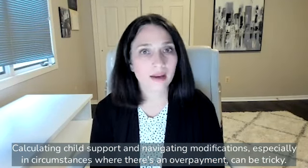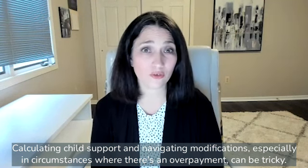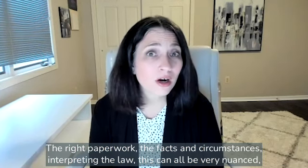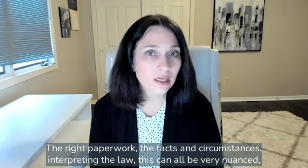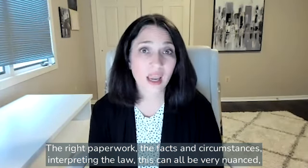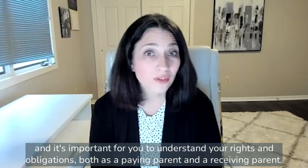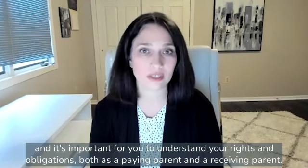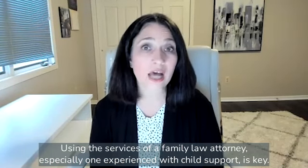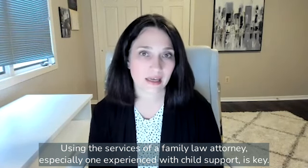Calculating child support and navigating modifications, especially in circumstances where there's an overpayment, can be tricky. The right paperwork, the facts and circumstances, interpreting the law, this can all be very nuanced. And it's important for you to understand your rights and obligations, both as a paying parent and a receiving parent. Using the services of a family law attorney, especially one experienced with child support, is key.